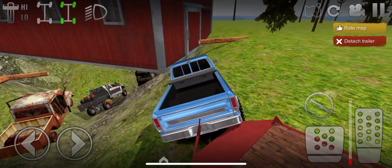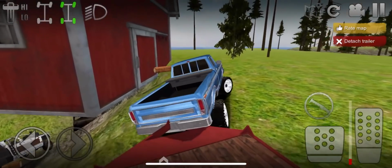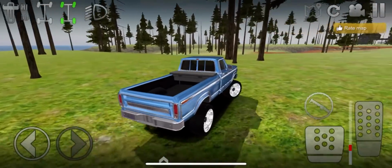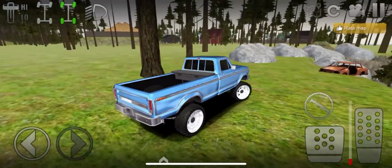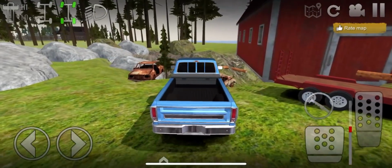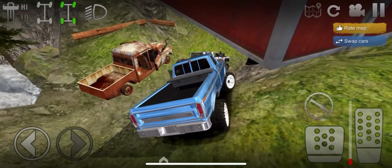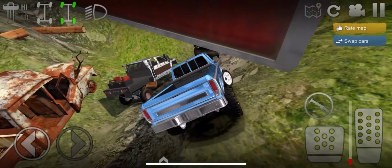Okay, so I'm going to detach from the trailer. Let's get this in a little better position. So, we're going to detach from the trailer here just like that. Alrighty, now we're going to cruise around and kind of get a better look down there. We are in four-wheel drive. Okay, so let's go ahead and get a closer look to this thing to see exactly how we're going to get this thing out. So let's kind of cruise around.